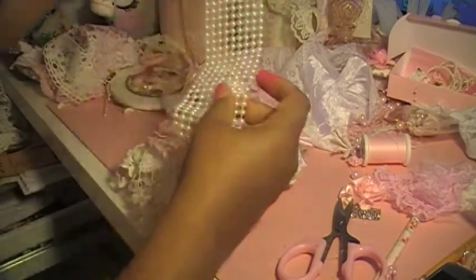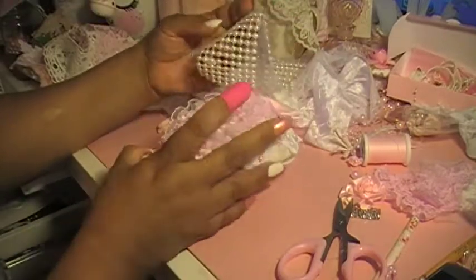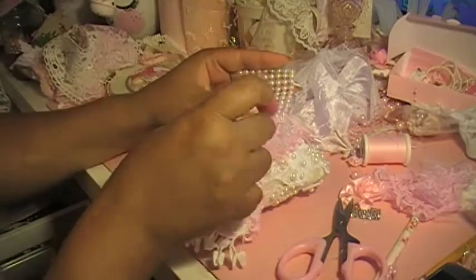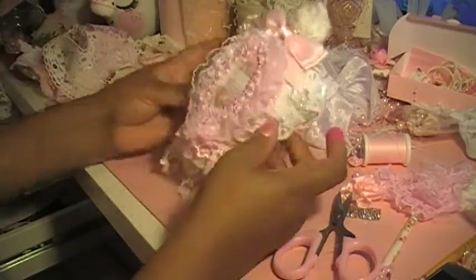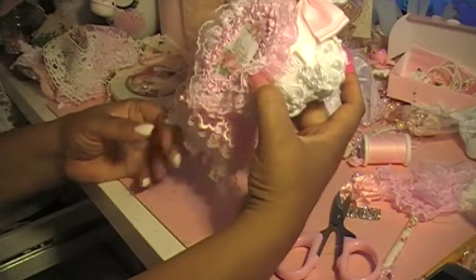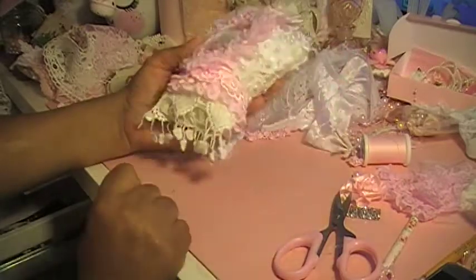I forgot I got this for my birthday. I could have done this. No, but this worked fine. I got this for my birthday from Lisa and A-Line. Hi! I could have done this, put it all the way around. Oh well. It's still really pretty. I think it's so cute. And I love how dangly this is. Next time I just gotta put more.